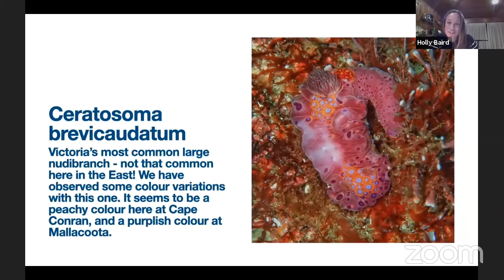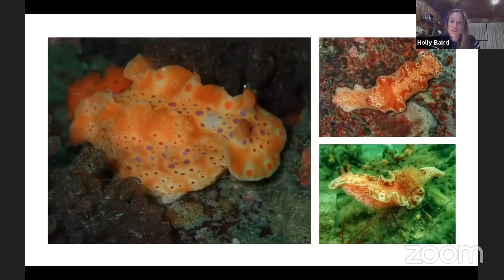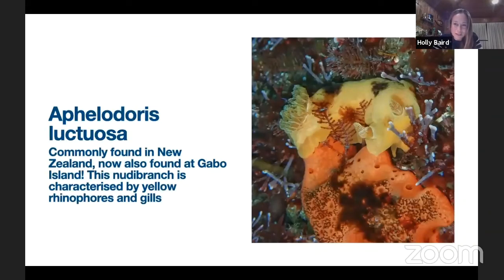I think what's interesting about this one for me is that here in the east there are some color variations compared to what we're seeing in Port Phillip Bay. The one in the picture I found at Gabo Island, and it's quite a purpley darkish color. I think the guys who are finding them down there more regularly think they're gray. And at Cape Conran, often it's a more peachy color rather than the red color. So I thought that was an interesting point of note.